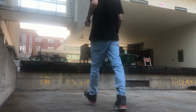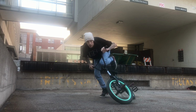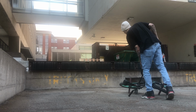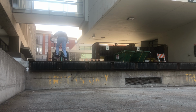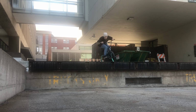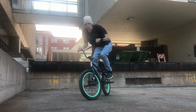I'm gonna start with a nice little Oppo 3 drop. Definitely need to work on my Oppo 3s. That bird just stole a leaf. I'm gonna do, just to continue warming up, a little bit of flatland practice.